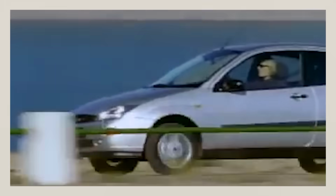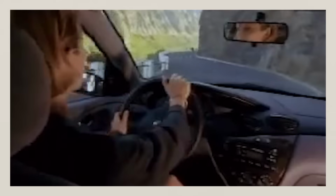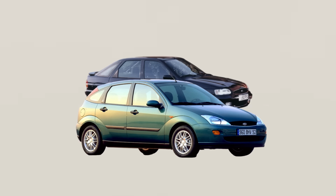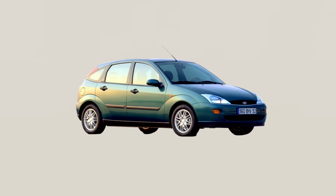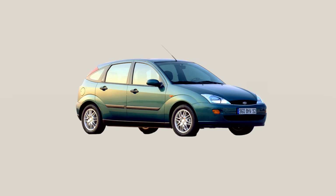It may look a bit antiquated or normal today, but when this thing was launched, either you loved it or you hated it. Ford was taking a big risk replacing the perennial and, well, boring Escort with something that looked interesting. But as any person who's ever been to a casino can tell you, the risk paid off and the Focus became a massive seller.